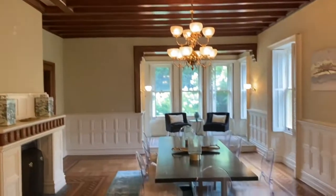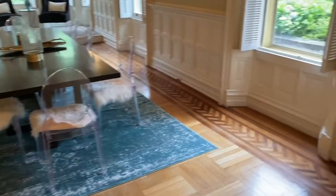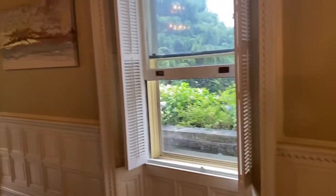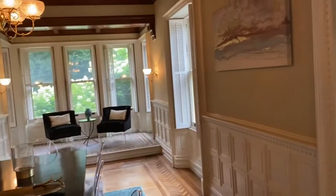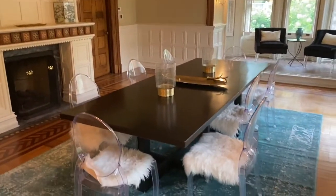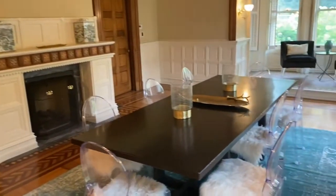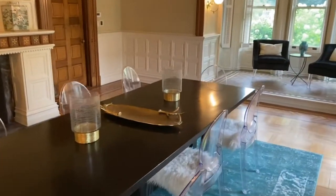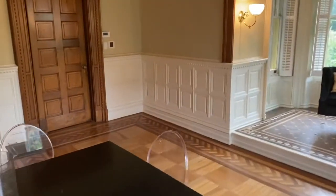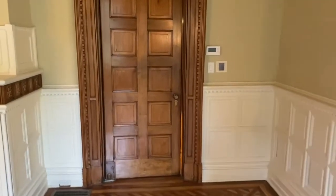And again, you can't go without paying attention to all of this detailing. And this is a great day to be here because look at all the light that shines through. So it's not just me saying it, you can actually see it. And here's another one of those awesome fireplaces that we are looking at. So you could choose to have even musical bands here performing as you eat. You have a lot of opportunities to entertain in the grand part of the house.